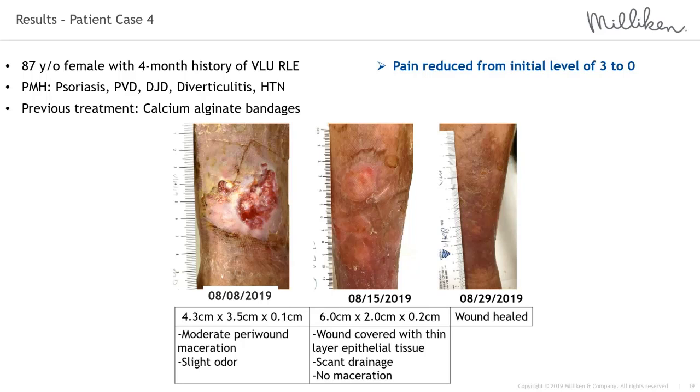And unfortunately, with her insurance and how things go, she was running out of bandages and having to pay out of pocket, because insurance will only pay for one bandage change a day for an alginate in a wound like this. So we then again put her back on the regimen with the Tritec and the compression dressing, and saw her back the following week.